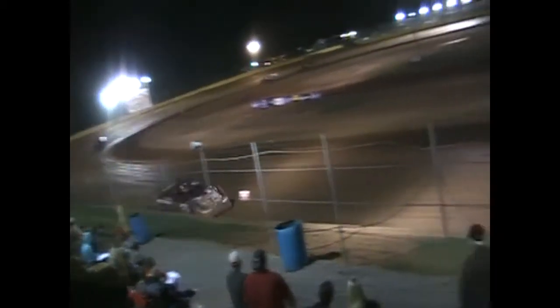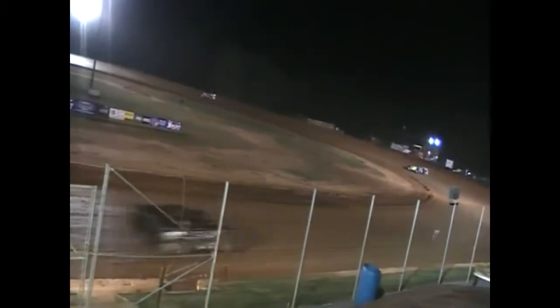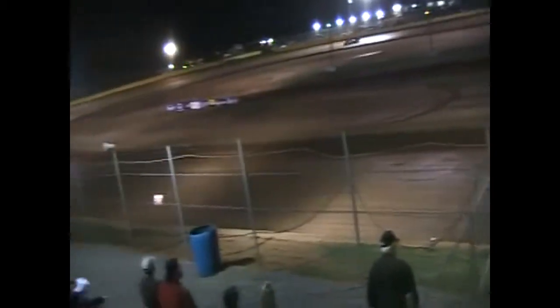Meanwhile, leader comes to the white flag. It's Parker Herring. Ty Lowe in second. White flag in there. Here comes that battle for third. Eric Veal's got it. David Watts wants it. And let's see here. Final time into turn 3, 4 going on to the A main.